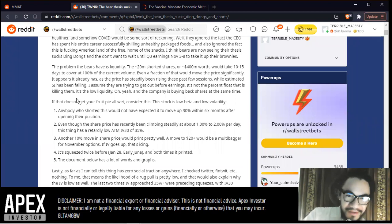The problem the bears have is liquidity. The 20 million shorted shares, or $400 million worth, would take 10 to 15 days to cover it 100%.